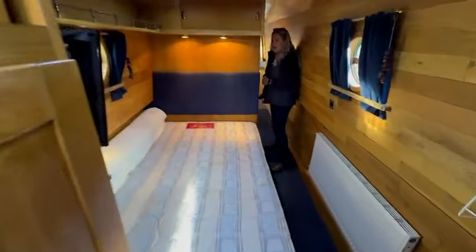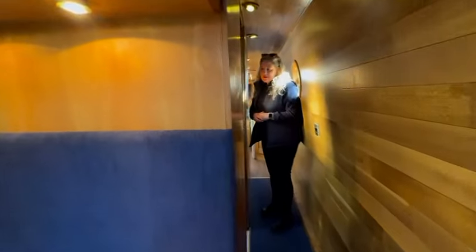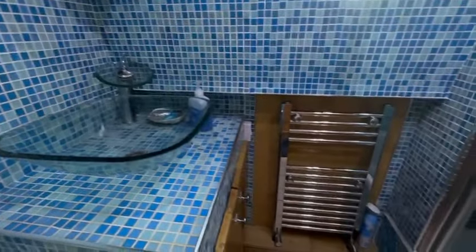So let me show you the shower room, which has a really nice contemporary feel to it. It's got a contemporary glass sink unit, wall mounted heated towel rail and shower cubicle.